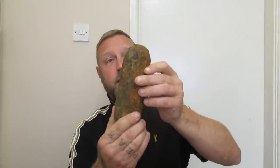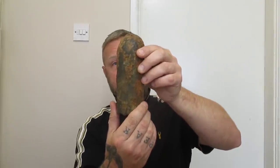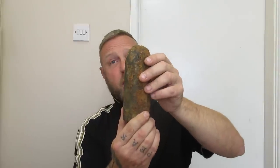I found this, and this gave me a scare, because I thought it was a solid shot. Well, it could be a solid shot, but it has never been finished. We don't know. I'm going to keep it in the back garden just in case, because I don't want to throw it. And then one of you clever lot says, yes, it is a solid shot. So I'm going to keep that there.